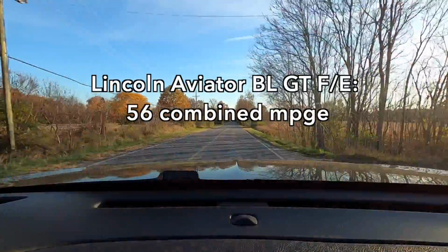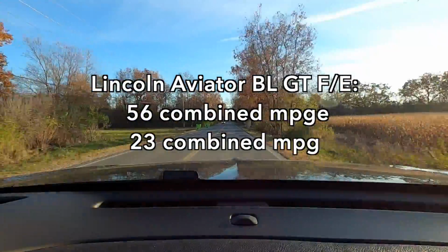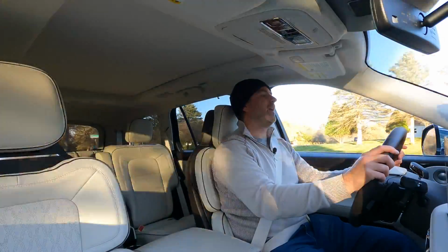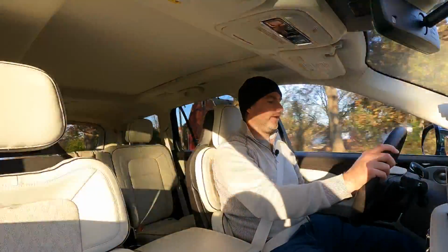If you deplete the battery and keep on going, you get a 23 mile per gallon equivalent, which is about average for something this size. But I will tell you that when I was just putzing around, starting on a full battery pack, but definitely using the engine here and there, I was achieving well better than 70 miles to the gallon. So it highly depends on weather condition and your driving style.